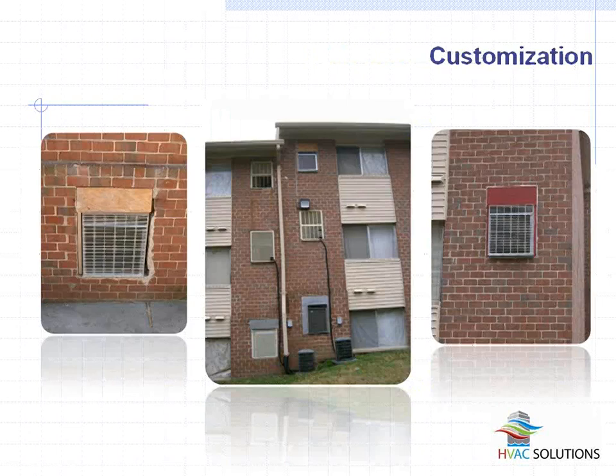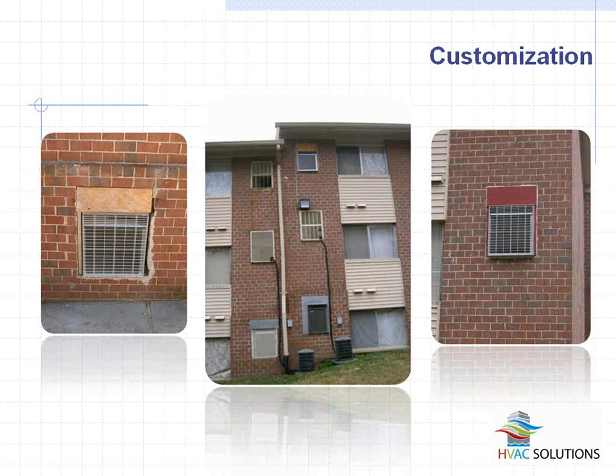This is some applications of customization. You can see on the left hand, it looks like they knocked out a bigger unit and they put one of the through-the-wall condensing units in and they blocked it off with wood. The middle picture, you see some customization that National Comfort Products didn't do, but it looks like they kept the grill on and they just fed the refrigerant lines to a condensing unit on the wall. And I'm sure that the owner thought that would look very good.